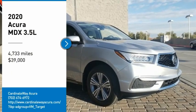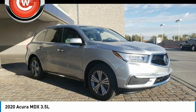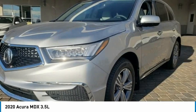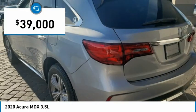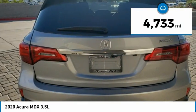Stop by and take a look at the 2020 MDX. The Acura MDX is a wonderful choice if you're looking for a mid-size luxury crossover SUV, thanks to its high safety scores, a strong engine, all-around utility, and capable handling, and is priced below $40,000. This vehicle has less than 5,000 miles.